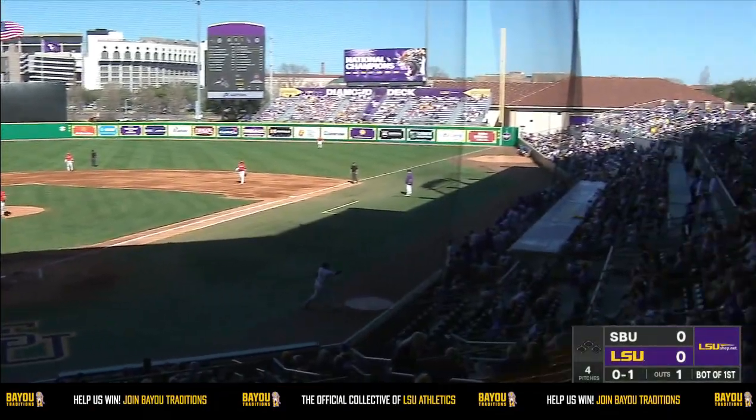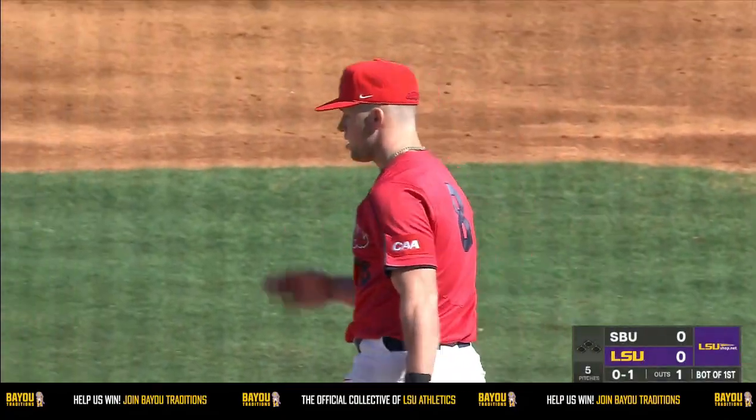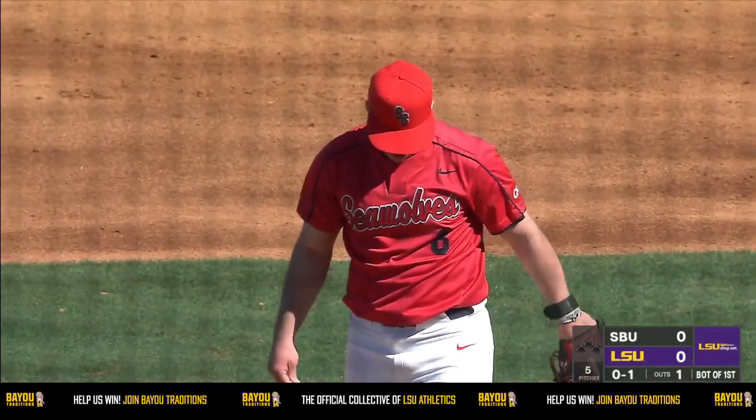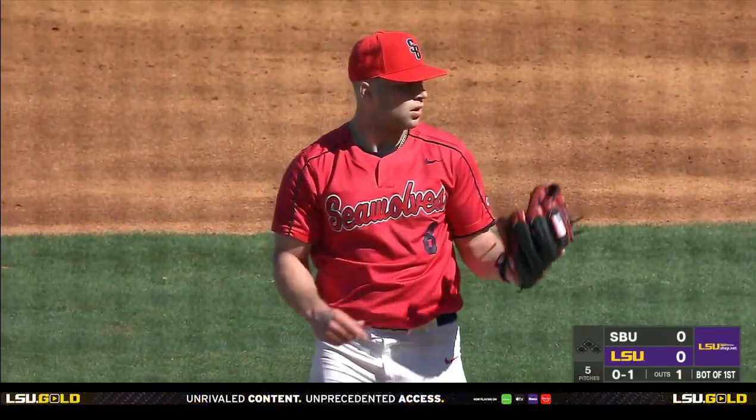Tommy White will take a swing, foul it back into the screen, and it's 0-1. Tommy White yesterday with his first home run of the season. Batting .368. The RBI leader a year ago, has 3 runs batted in.